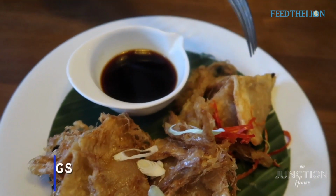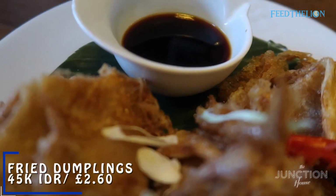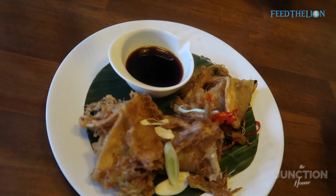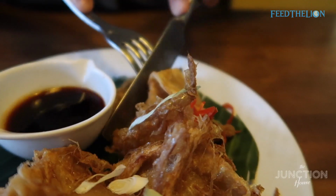So here we have some fried dumplings, which has been filled with prawn and chicken. It was served with a sweet and sour sauce, but it was made out of ketchup, which I don't eat, so I switched it for some soy sauce instead.